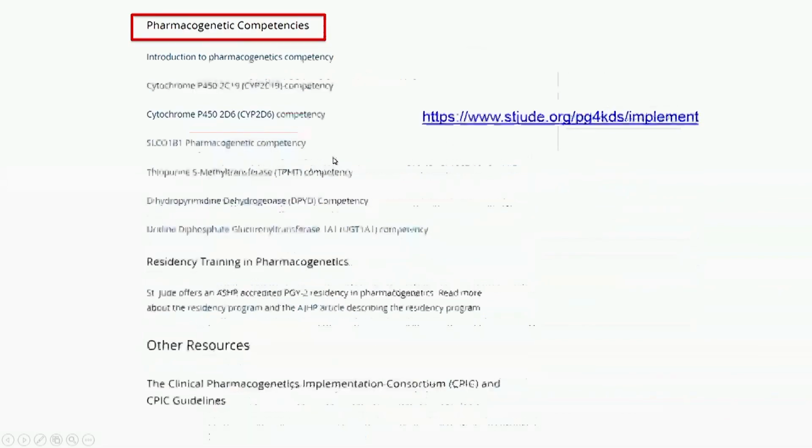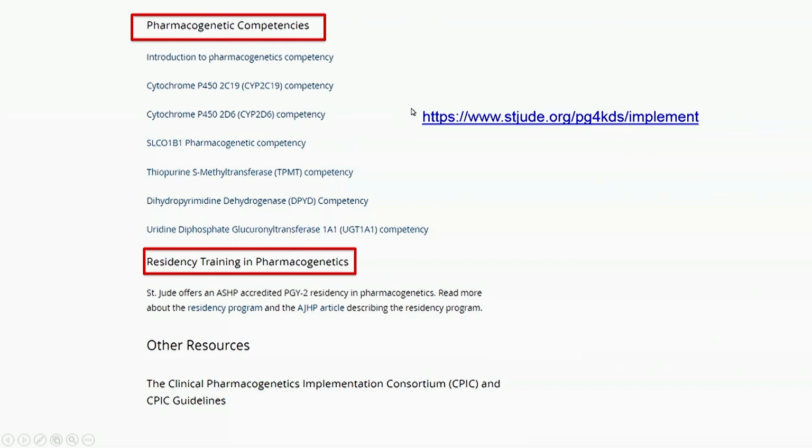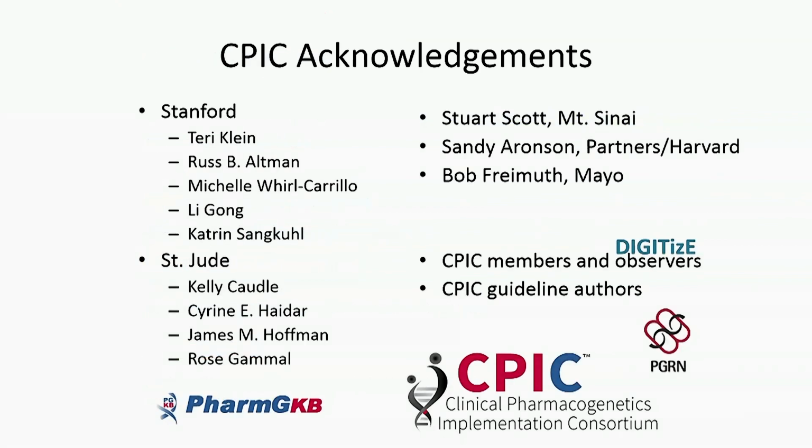All of our publications related to the study are there. We have competencies that our pharmacists complete as we roll out every gene-drug pair. Depending on the level of practice of the pharmacist, they have some basic training in how to answer questions about pharmacogenetics and to make them aware of what pharmacogenetic testing is available. And we have an ASHP-accredited PGY2 residency in pharmacogenetics, and these people are getting great training and going out into the world and helping to do implementation at other sites. And finally, links to some other resources. So I will stop there.